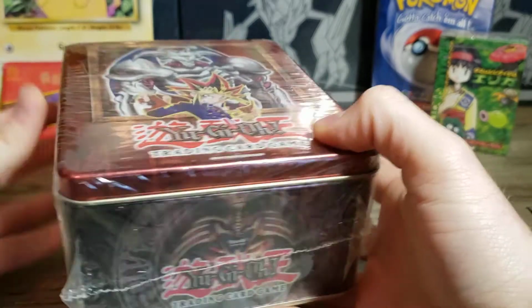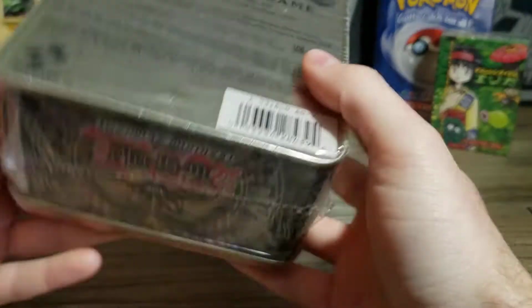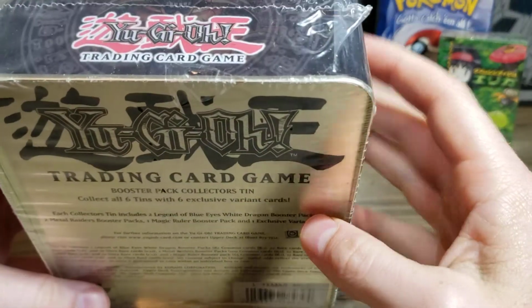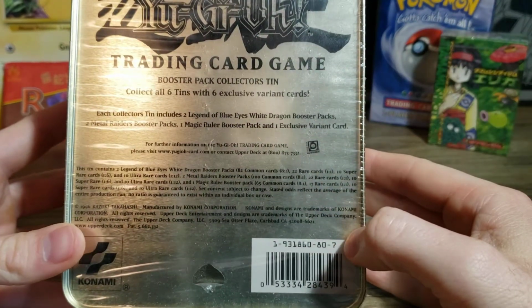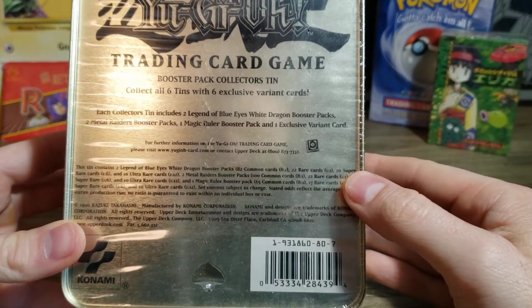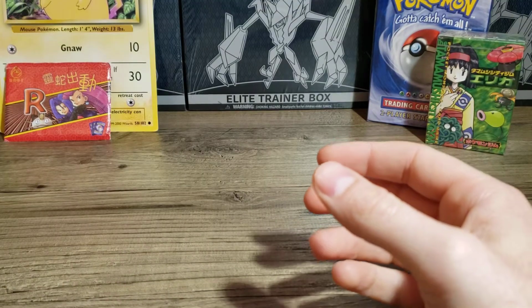These things are going for anywhere up to, I want to say one sold at $575 on eBay recently, so it was a pretty good deal. It does have a small tear here, as well as there's one at the top. Still sealed, still in really nice, good quality. As you guys can see, comes with 2 Blue Eyes White Dragon booster packs, 2 Metal Raider packs, which were my favorite, 1 Magic Ruler booster pack, and an exclusive card. I know you guys already know what the exclusive card is. So that was number 1 good find of the week.